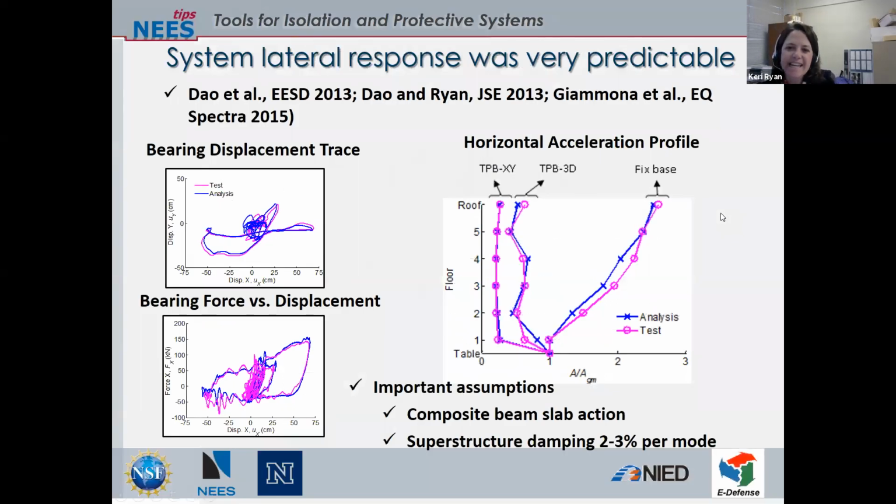Again, is this a big deal? Well, I want to keep in mind the big picture perspective, representative acceleration profiles for an XY motion, a 3D motion, and the fixed base building. So even though we have this amplification of the horizontal acceleration, it's still obviously much better than the baseline of a fixed base building.